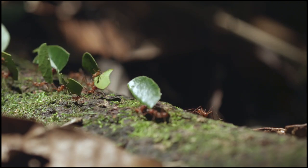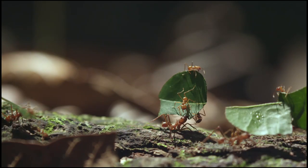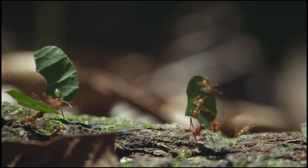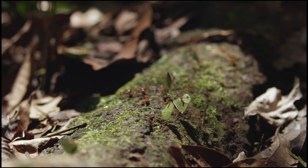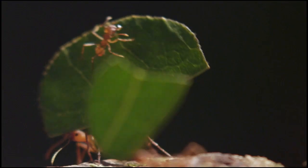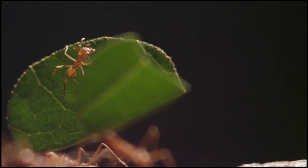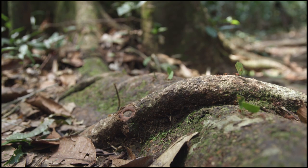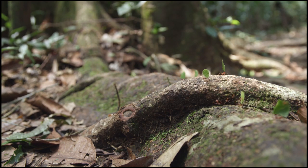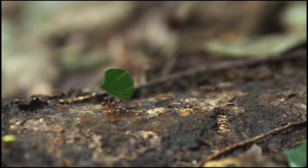The smaller ants catching a ride on the leaves are called minims. They drink the sap from the edges of the leaves and protect the workers from parasitic wasps looking for a place to lay their eggs. Ants can support up to 5,000 times their body weight. The colony is tucked away deep in the forest, and it will be a long walk for this battalion of ants.